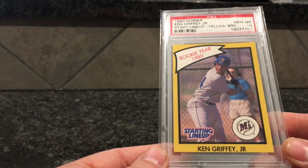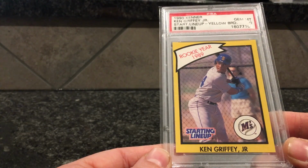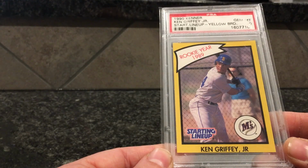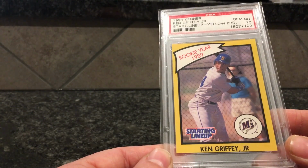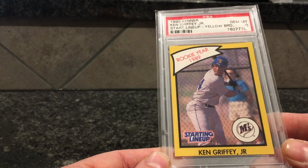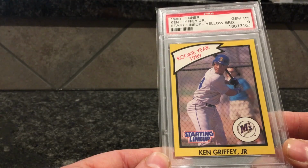I just love this card. There's something about it. It's a cool photo. As a child, I did collect some of the starting lineups, and just to think that this card was sitting in that blister, rattling around all that time, and it ended up in pretty much perfect condition. It's very cool. So 1990 Kenner Griffey.